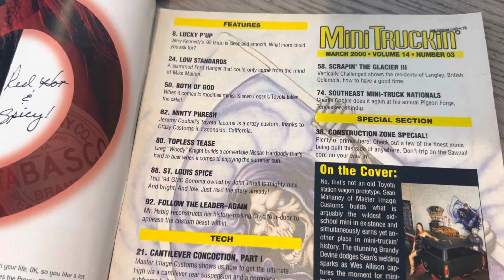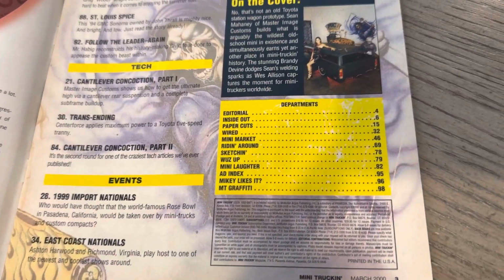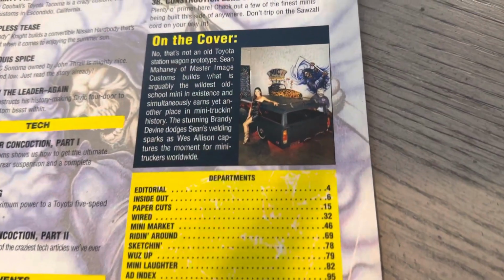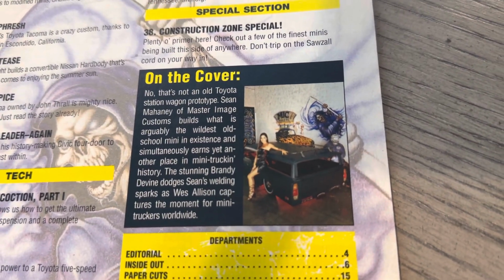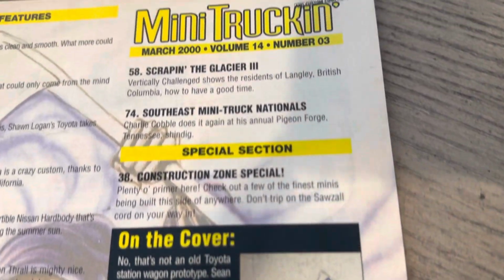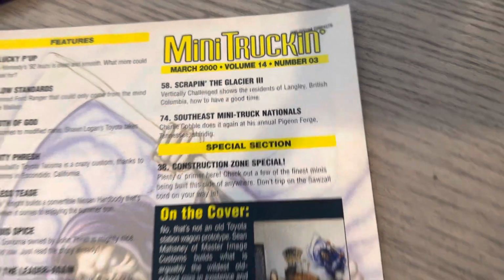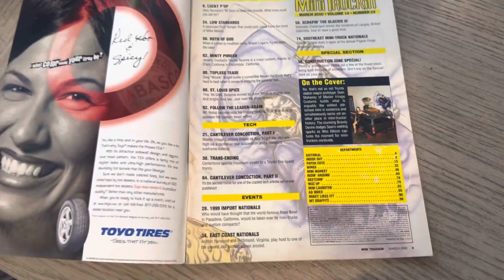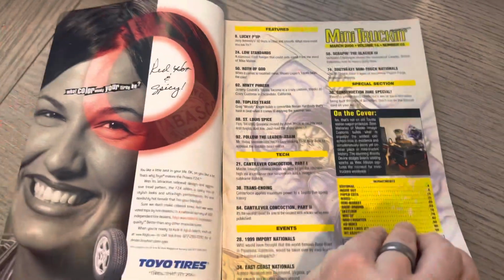You can see plenty of features, tech, events, East Coast Nats, and 99 Import Nats. A little bit of insight here where we see MIC, Sean Mahaney, Brandy Devine, Dodge's Sean's Welding Sparks. And then, of course, you got a couple of shows, including Southeast Mini Truck Nats, also known as Mini Nats. This is a really, really good issue. There's a lot of good stuff in it.